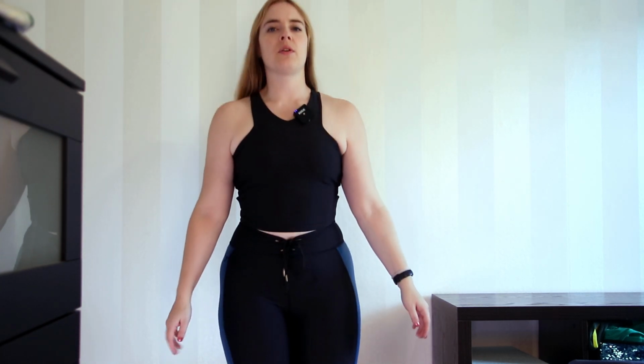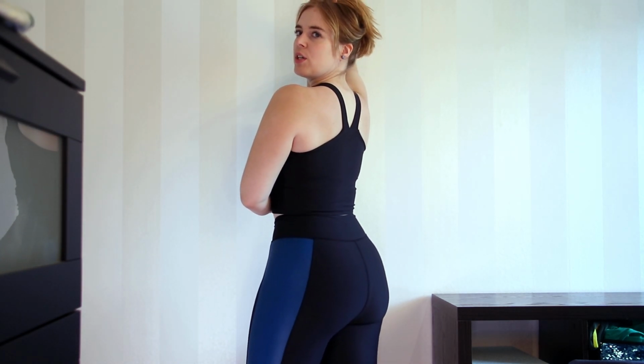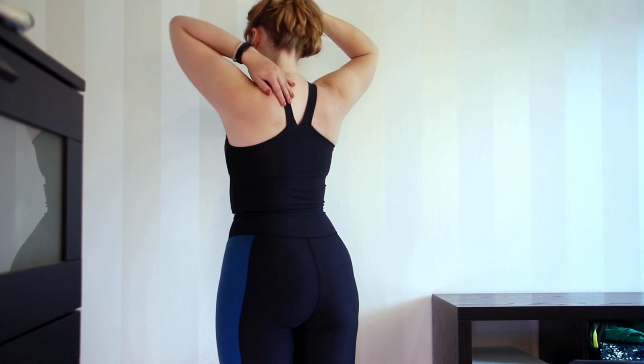And support-wise, of course, it's more of a lighter support for me now because it is a size too big, but it still fits. I'm not gonna fall out because there's nothing to fall out of. And I'm still kind of tucked in, just not as much as maybe with a size small. But I will show it in the size small to you as well.